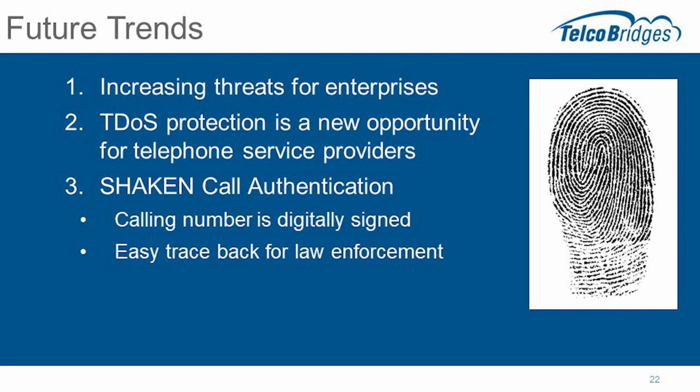And the last point I want to put out about future trends is this slide, which is SHAKEN call authentication. If you hadn't heard about it, it really is a game changer for telephony denial of service attacks. With SHAKEN call authentication, every calling number is going to be digitally signed. Every call has a fingerprint on it that identifies the source of the call. So it's really easy, fast trace back for law enforcement. And if you can get to the bad guys, then you can put an end to this pretty quickly, forever. And as you pointed out up front, it's easy to remain anonymous and send all this dangerous traffic, but SHAKEN should fix that.